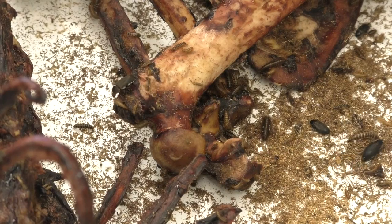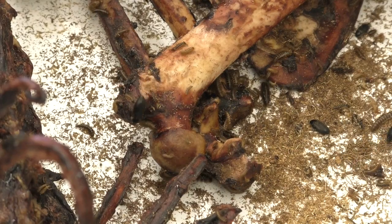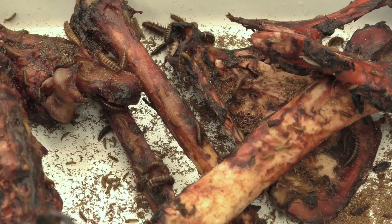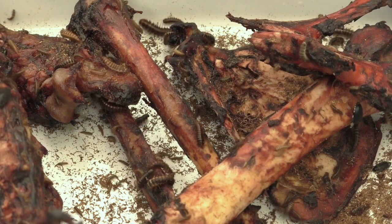I don't have to do anything other than feed them and give them a little spritz of water once in a while. They just keep going through generation after generation of skeleton cleaning specialists.